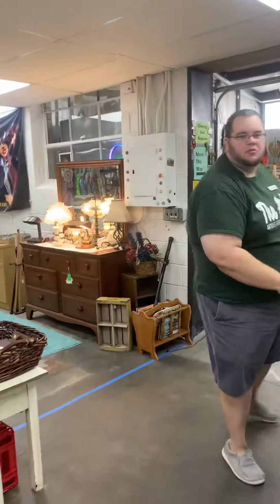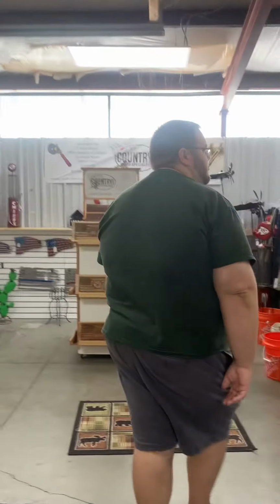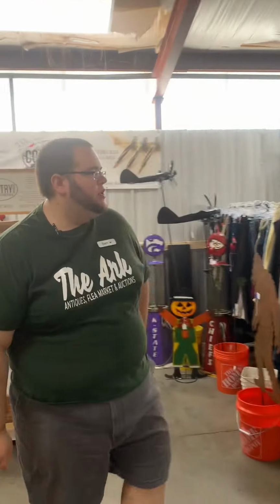I know I should be walking with my back to you. Excuse me. I'll get into tour guide mode. This is our Bear Bungalow. It is an add-on from the initial building.